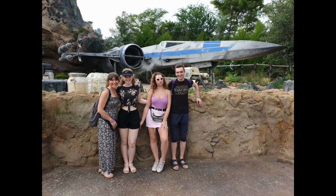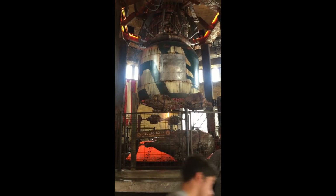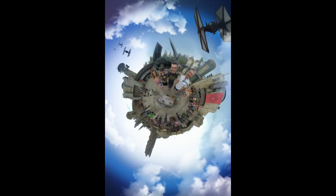There's also obviously the food stands. There is the milk stand where you can get the classic blue or green milk if you want to really feel like you're jumping into the films. And for the dining experience, the most ideal for a quick sit down and a selection of decent food would be Docking Bay 7 Food and Cargo, which is quite ideal, I'd say, for a family.